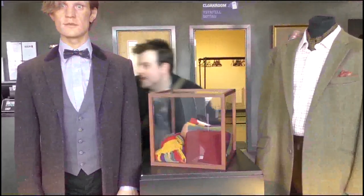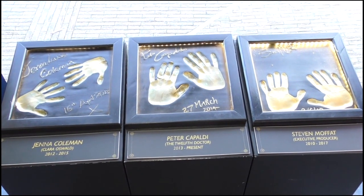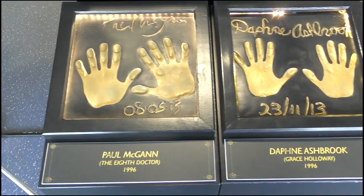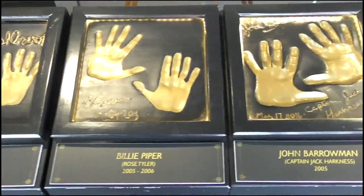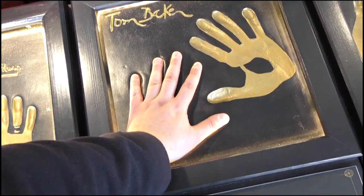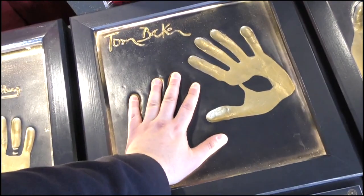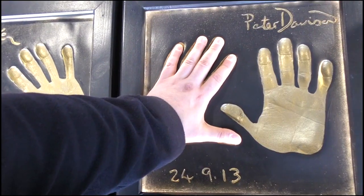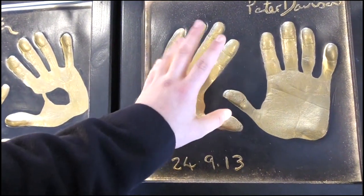Never gonna happen. Another exciting aspect is the handprints left by those who have been such an integral part of the show over the numerous years, from writers to former companions and even doctors. Look at that, my hand's the same size as Tom Baker's. It's a sign. And roughly the same size as Peter's. I've got the hands of a doctor.